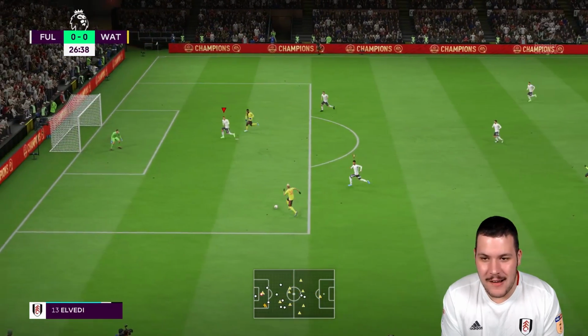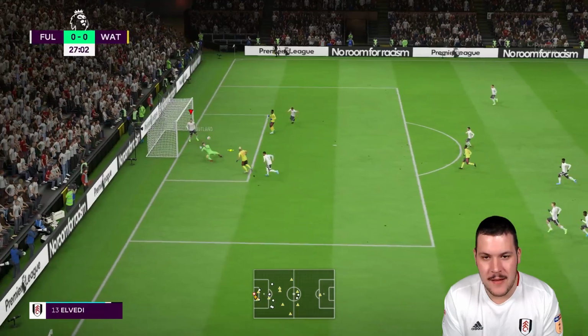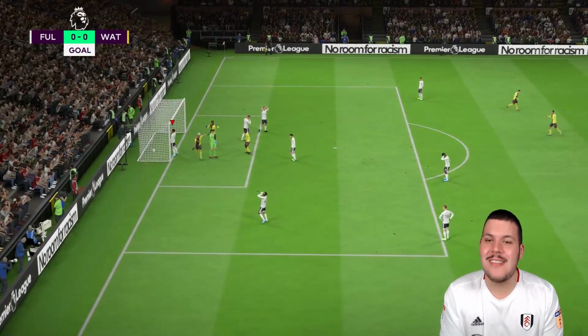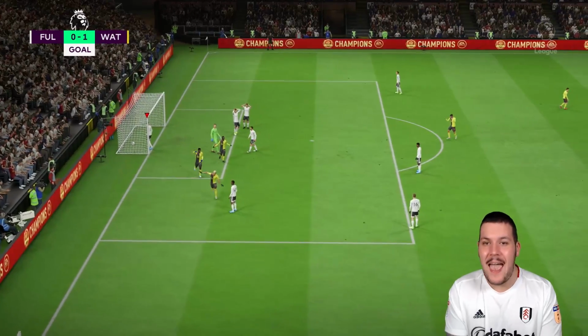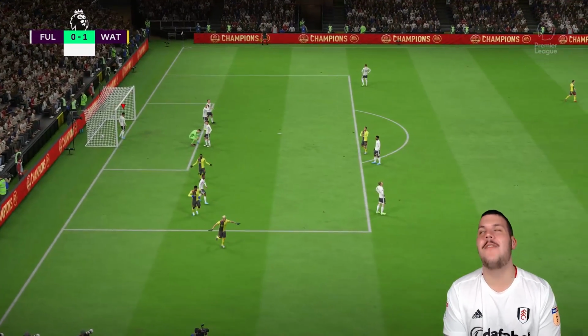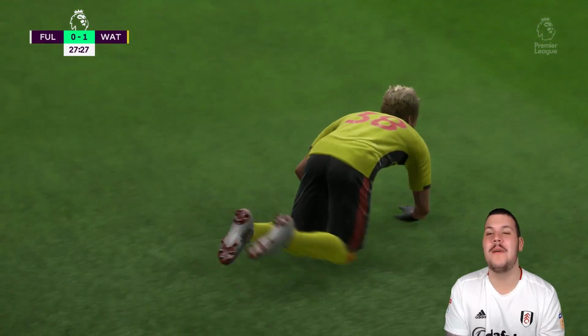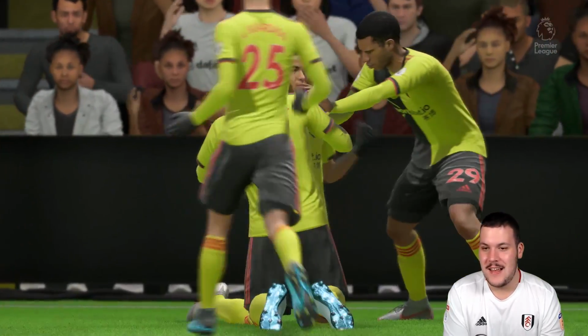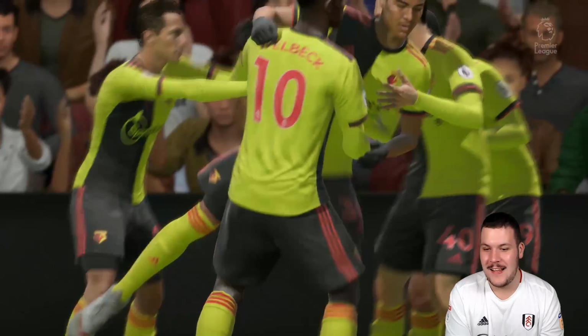Penaranda running through. Holgate trying to catch up. Good save. Block it. No. Elvedi, you need to come and try meeting that one. It was in the air. We've got to run in. Oh, for fuck's sake. And that's all because we've just put in an absolute dog shit shot from Zambo and Gisa. That hurt.